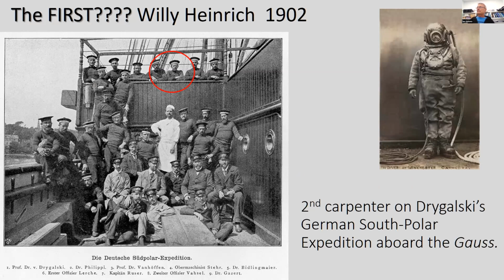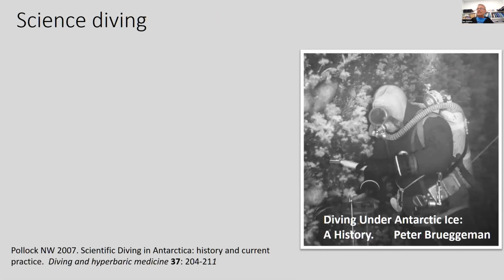As now, the divers were highly esteemed in the hierarchy, and Willie was actually there as a second carpenter. He was biffed over the side while the ship was stuck in ice, wearing something like the picture on the right-hand side. His job was to recork parts of the ship which were starting to leak. So Willie was probably the first person to dive in Antarctica using what was then called the standard diving dress.